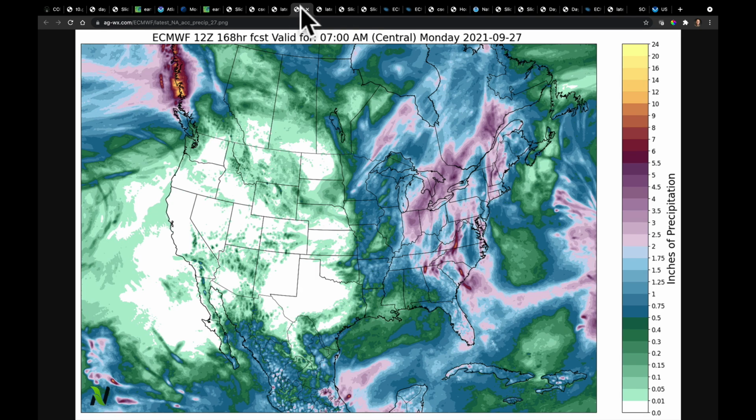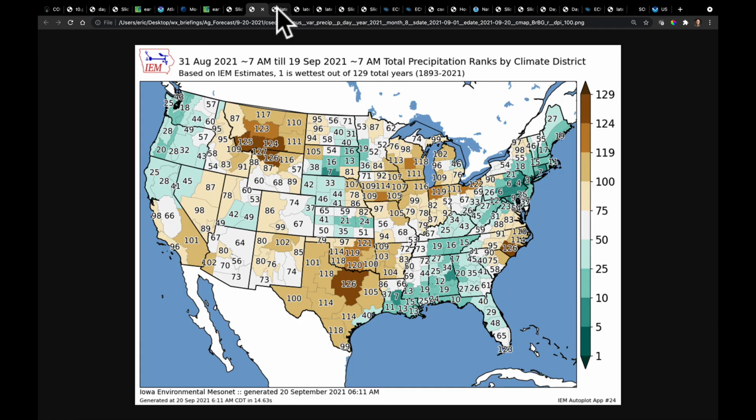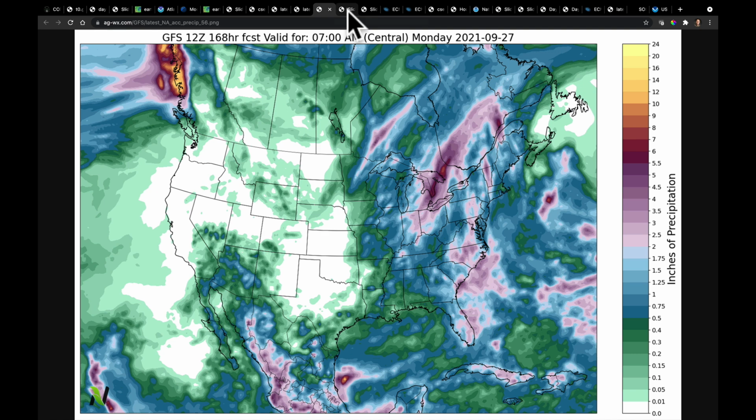Let's do a bit of a multi-model analysis, and let's go from the WPC to the European model. You'll notice it's practically got the same outlook on precipitation, and that is also being shared with the GFS. So between the WPC, the European, and the GFS, we've got a pretty solid story about what's happening with this pattern, going back to a ridge in the west and a trough digging over the east.